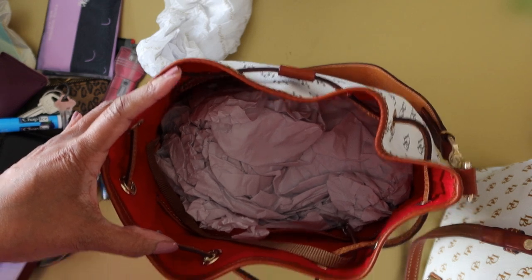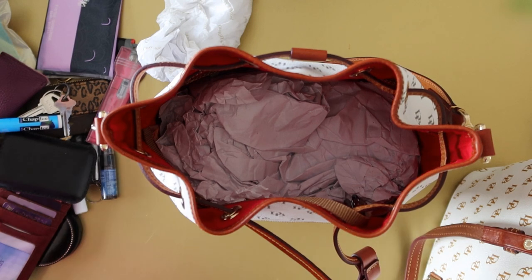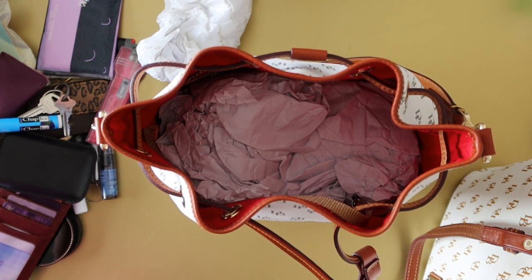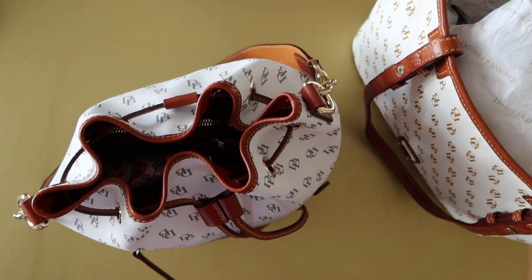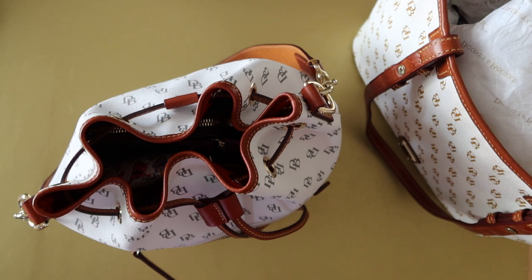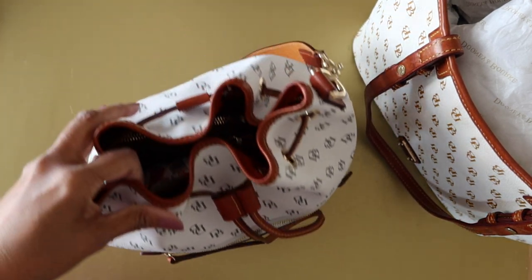So what I'm going to do, so you don't have to hear all this rustling of the paper, is go ahead and pause the video. I'm going to put everything back into this bag and then I will show you how it all fits. Okay, and we are back, and I got everything inside the drawstring.